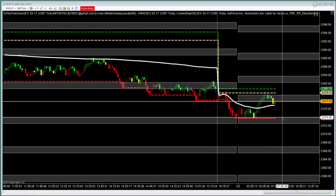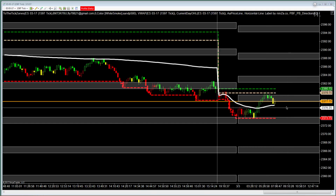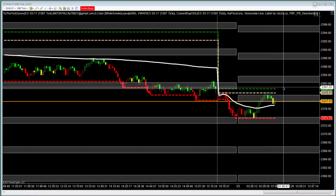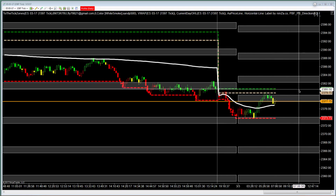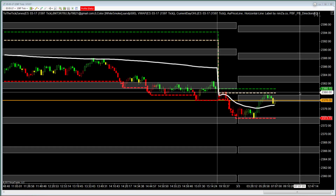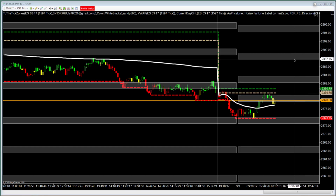Look for this target to move back down to the 2374 for a first target as we close below this 24-hour VWAP. From here, look for a big bounce again to try to overcome this open and push right back into the overnight highs or yesterday's high in here, and then back up into this zone at 82. Look to retrace here at 2380 and then on up.